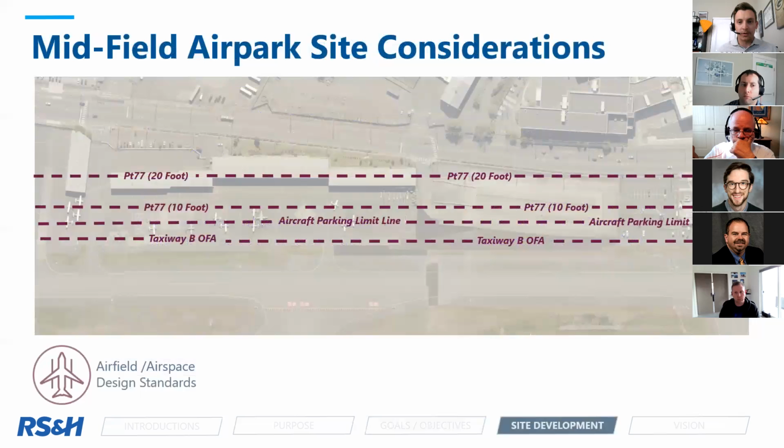The first one I'd like to discuss with everyone is the airfield and airspace design standards. These are prescribed standards set forth by the FAA to protect the operations either on the ground or in the air. What's important to note is that each one of these has different limitations associated with it. So for instance, the taxiway Bravo object-free area, you see is the first red line towards the bottom of the screen. This is an area where there can't be any objects within this particular limitation area as aircraft are taxiing along taxiway Bravo.